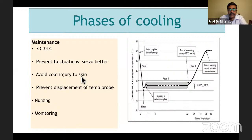You must be careful about displacement of the temperature probe, and this is important both in the servo and non-servo, because all your feedback and all your manipulation is based on what your rectal thermometer or esophageal thermometer is reading. There's a lot of nursing involved, especially if you're using low-tech devices, and monitoring has to be constant. I'll come to the monitoring a little later, but this is very important.